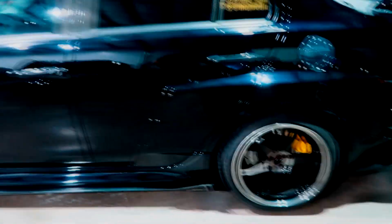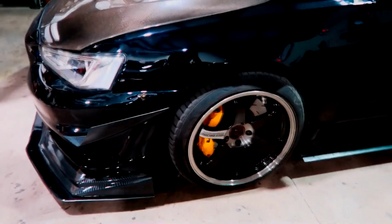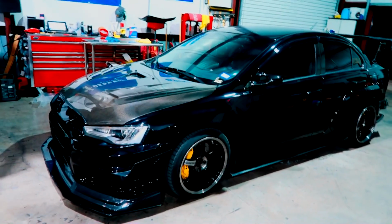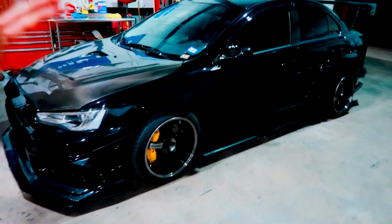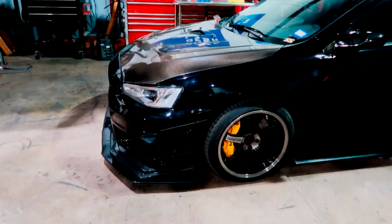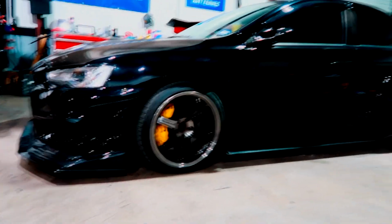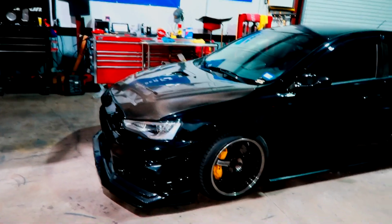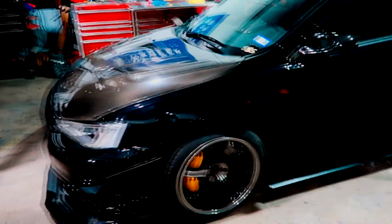So I know what you guys are thinking, why do you need so much stopping power when it's not even an Evo? So the whole plan was I wanted to boost the car eventually, but I wanted to have good brakes, good suspension, all that good stuff to support it before I get more power. A lot of car guys just want to push big power without the supporting mods. I'm a huge advocate of throwing on supporting mods first before getting more power.